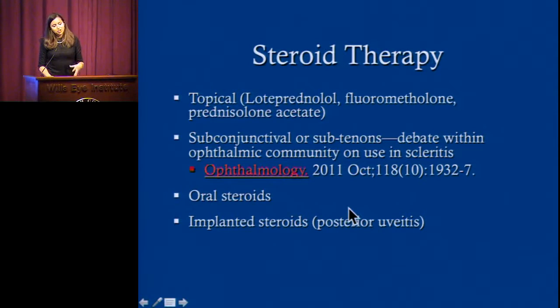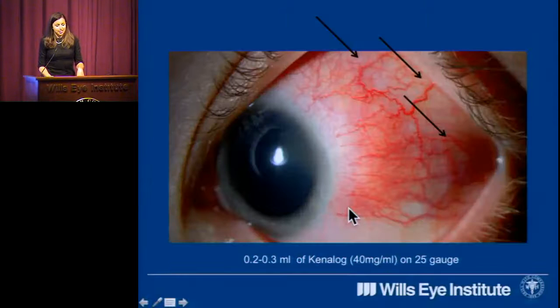But I just want to make mention about using subconjunctival steroids for scleritis. I trained at Wilmer, where Doug Jabs believed that you never, ever, ever did injections for scleritis because of the risk of converting this to a necrotizing process. But over the years, I've certainly had patients, and there have been many case reports, and even Dr. Jabs wrote a recent article that it probably was safer than the original papers.